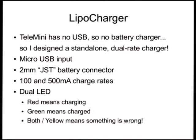And what's driven me crazy in the past with a lot of battery chargers is, you know, you get one LED that tells you if it's charging or not, but if the light's not on, what does that really mean? Does it mean the battery's fully charged? Does it mean you tripped over the cord and it's not actually charging at all? And so this gives you a positive indication of charge completion. And if both LEDs are on, which actually looks kind of yellow because the red and green being close together kind of looks yellow, that's your warning that something is wrong somewhere.